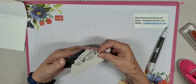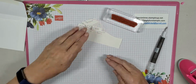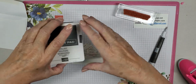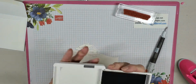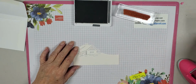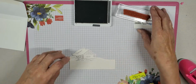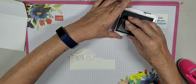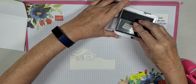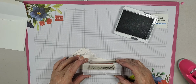But before we do that, we're going to do our stamping. For the front, like I said, we're using the basic gray. We'll see how straight I can get this, being on camera and stuff. It's easy to do in the studio for me, but not always so easy when I'm on camera. So we'll just line this up on my grid paper. We will ink this. And I stamped it down fairly close to the bottom.